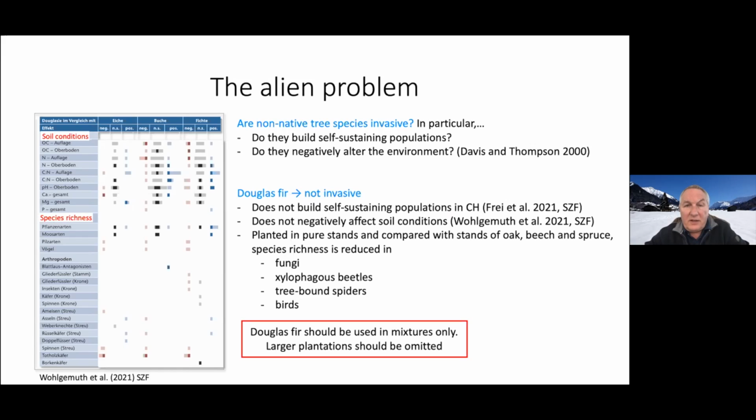But we also checked in an extensive review consisting of 34 different studies comparing pure Douglas fir stands with pure native stands, whether this Douglas fir has negative or positive impacts to soil conditions or to biodiversity. Regarding soil conditions, we did not find on productive stands negative influences of the Douglas fir presence.